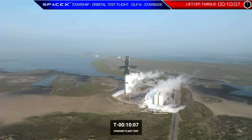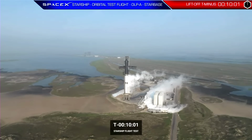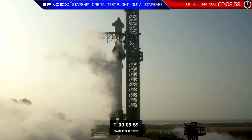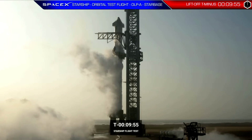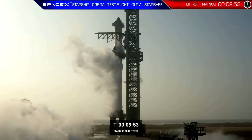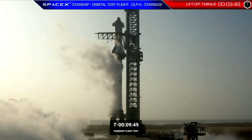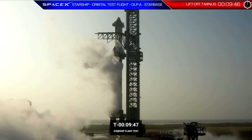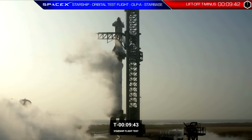Of course, as part of rapidly iterating with our test program, we're also rapidly iterating on our production system to produce Starships and Super Heavies. Last year, the Starbase team produced 4 Starship Super Heavy boosters and 5 Starships, along with their 200th Raptor 2 engine, and they're only scaling up from there, Kate. Yeah, it's incredible to think that for 2023, production has 5 boosters and 8 Starships going.